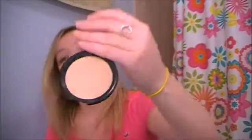Another powder that I've absolutely loved this year is Lorac Translucent Touch-Up Powder. I have the color TL2, which is also their light medium shade. Looks like this. It's a really soft pressed powder. It blends really nicely into the skin. It gives you a little bit of color without being overpowering, and it doesn't look cakey.